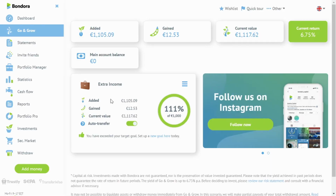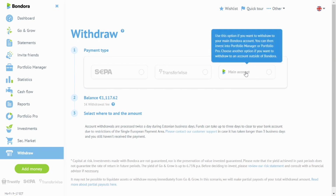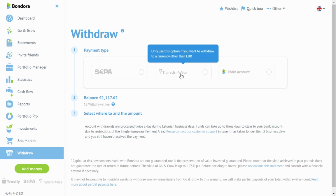In order to find out how fast we can cash out the money, we need to click on Withdraw. You have a few options on how to process your withdrawals. One option is to pay out your money into your main Bondora investor account. This can be relevant if you want to use that money and invest through the Portfolio Pro or Portfolio Manager. If you want to withdraw in another currency than Euro, you can use TransferWise.